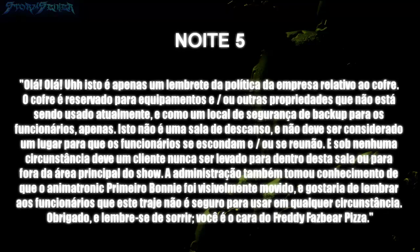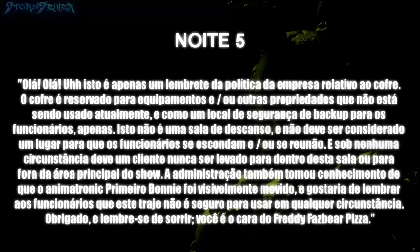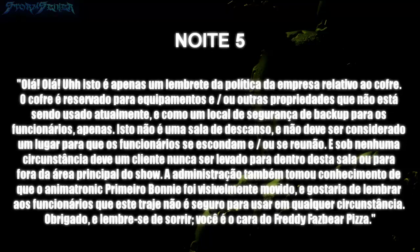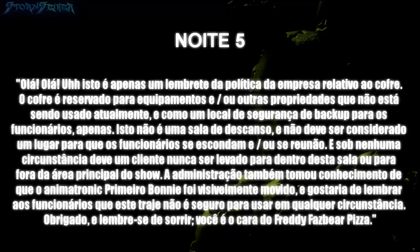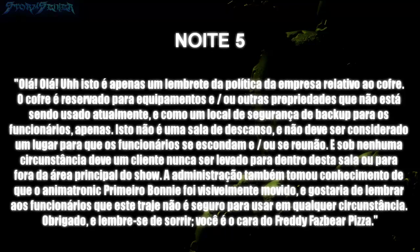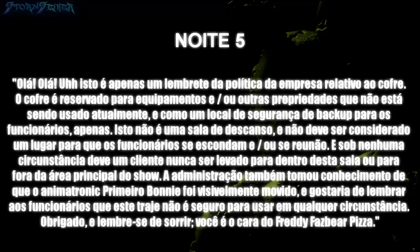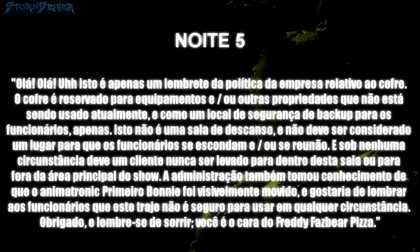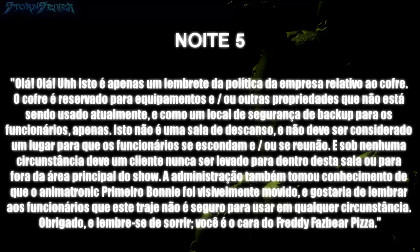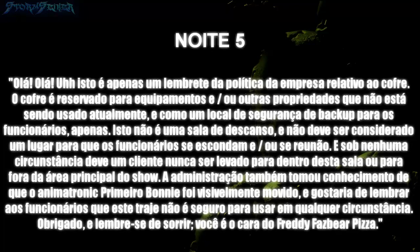Hello. This is just a reminder of company policy concerning the safe room. The safe room is reserved for equipment and/or other property not being currently used and as a backup safety location for employees only. This is not a break room and should not be considered a place for employees to hide and/or congregate. And under no circumstance should a customer ever be taken into this room and out of the main show area.